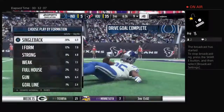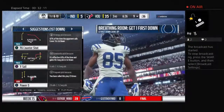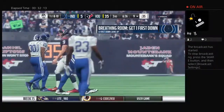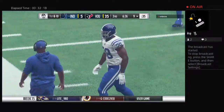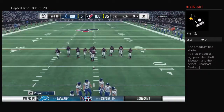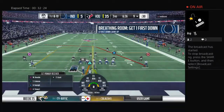So possession goes over here on the punt. And the Colts are going to take over, albeit deep in their own territory. And tough starting field position here. Tight end right, tight end right.